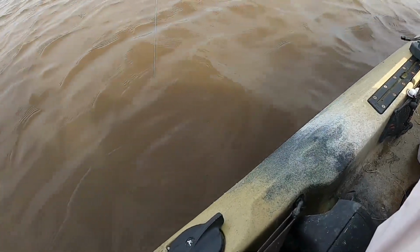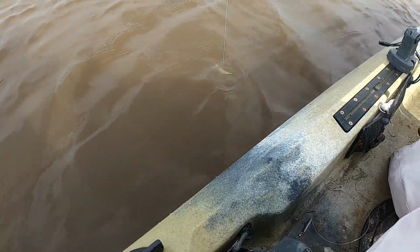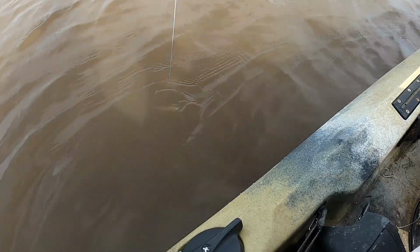See the action of the shrimp in the water. That tail kick, man, with that little bit of chartreuse. I really like the action of this.